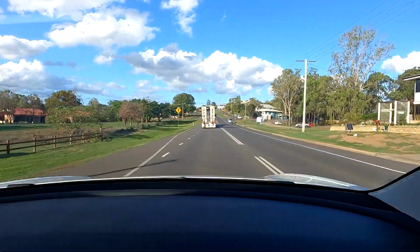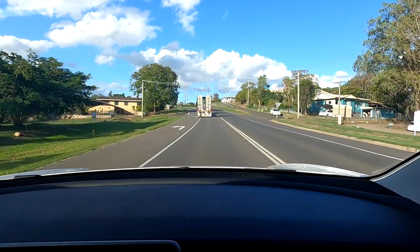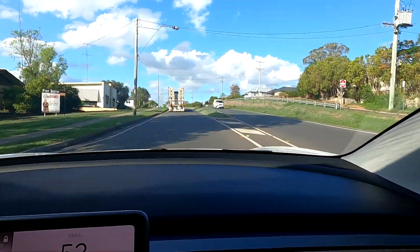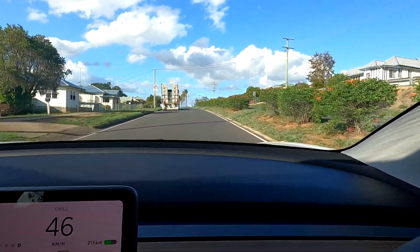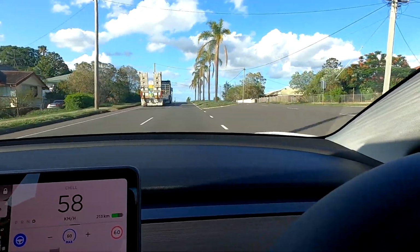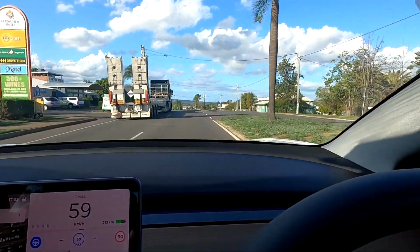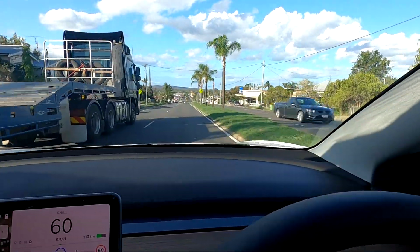It's another interesting situation. The road will split here into two lanes. They're both going straight. Sometimes the car chooses the left lane, sometimes the right. What does it do now? Is it choosing the right? Yes, it does. I thought it was following the truck, but now it chose to overtake the truck, which is fair enough.